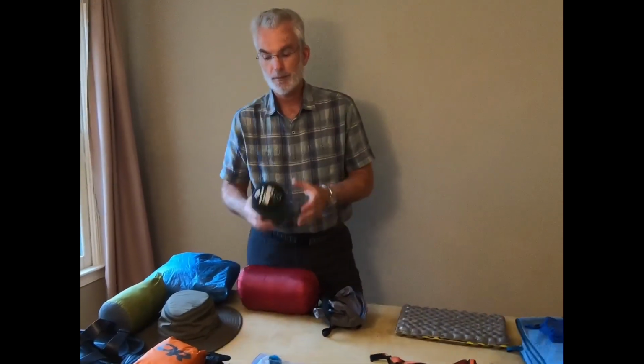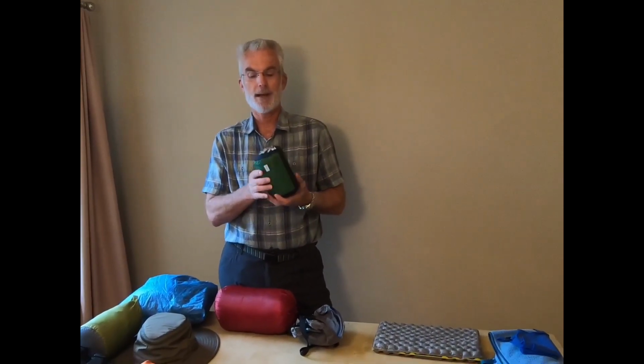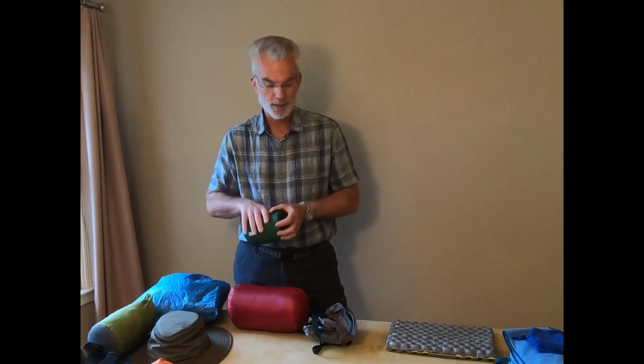And then one piece of kit which we read is essential is a bug-resistant sleeping bag liner. This one is the Sea to Summit Adaptor Traveler. We picked these up at REI. They're a great addition to the kit. Hopefully we won't need them, but if we do, we'll have them on board.